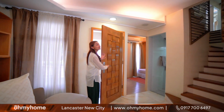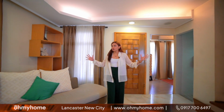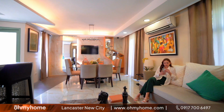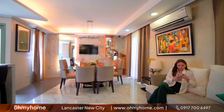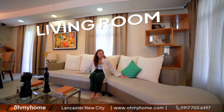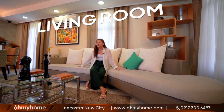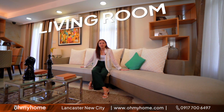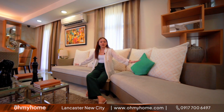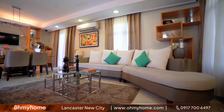Right, so we are now inside of the Brianna model unit. So ito na yung loob ng first floor natin, and as you can see, you've got an open floor layout, and upon entering your home, ang una mong makikita is the space for your living room. So right here, as you can see, they've decorated the model unit with a beautiful couch, very comfortable. So imagine if you're coming home from a long day of work, the moment you walk into the door, you already have a place to relax. So you can actually just relax here and chill after a long day.